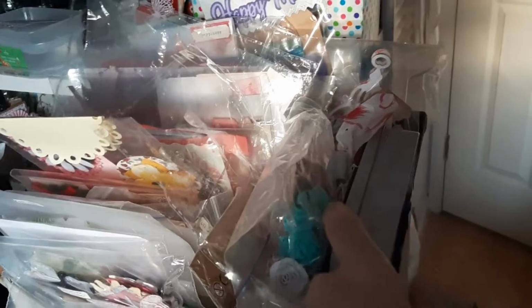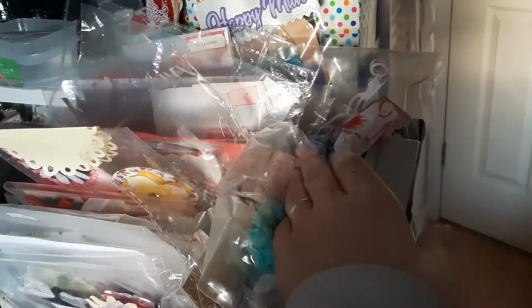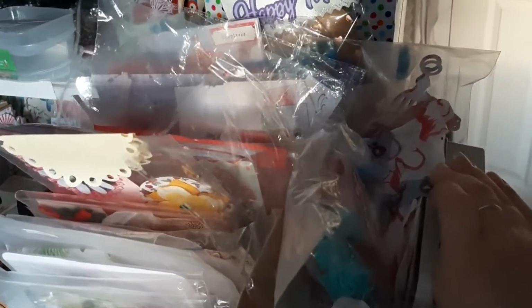that was in here. I've also got a tin here, and I was gifted this tin, and it does have stuff in it. Can't remember what's in it. Same with this flamingos. I think it's pink flamingos. Can't remember what's in it. So I'm finding that this isn't working for me.